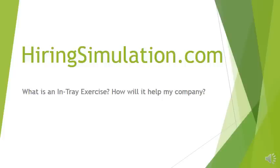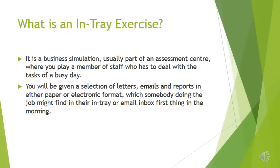HiringSimulation.com, in-tray exercises. What is an in-tray exercise?